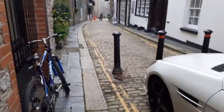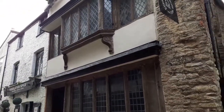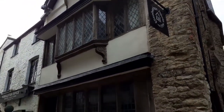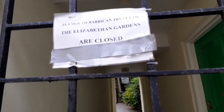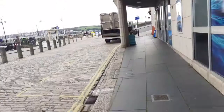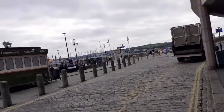Right, let's go and see if we can give a quick look at the Elizabethan gardens. I guess that's the Elizabethan house. Yep. Well, look closely, there's a name on the side of it. 1599. Closed. You need to have a little fountain in there as well. Oh well. Right, and that's back to the beginning. It's Mayflower Steps over there.